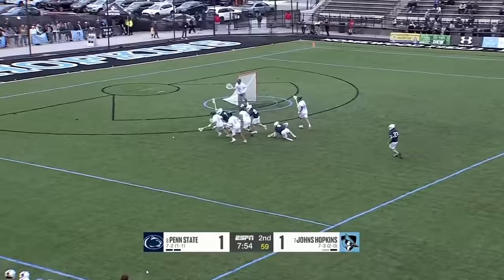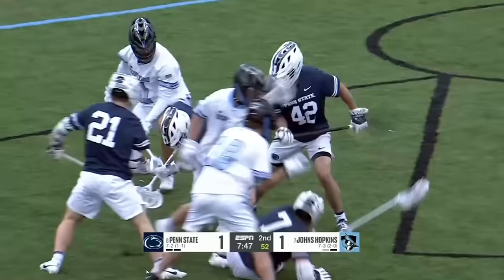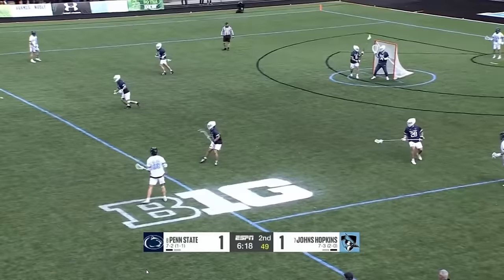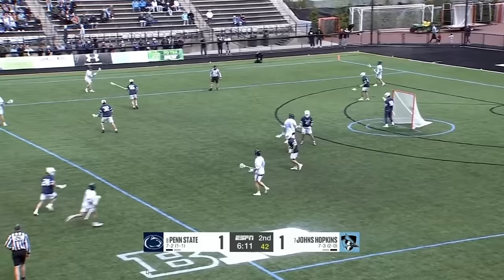Instead it's a big scrum. Big battle. Bodies flying all over the place for this loose ball. Still bodies flying. Tamburoni wants a call, won't get it, but his team will get possession. Peschko and Collison went to NFL tight ends out there, 16-51.